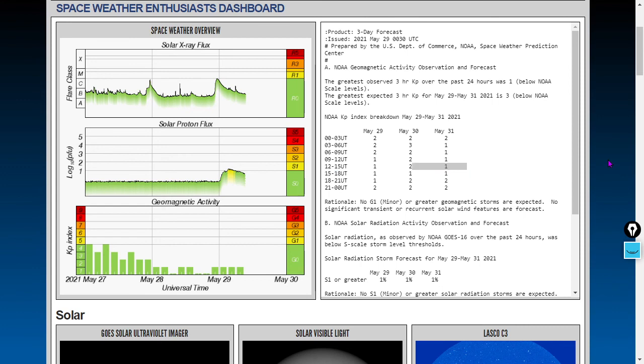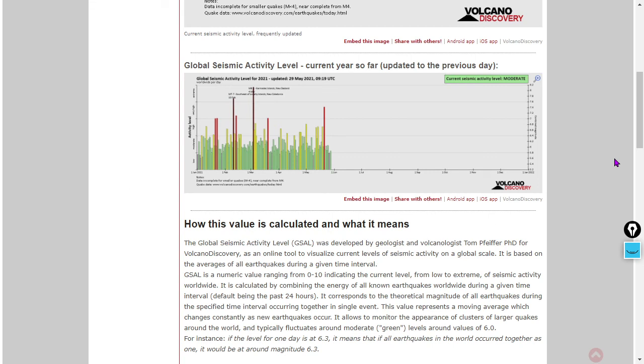Seeing some of the ejecta show up from a coronal mass ejection that quickly is a thing that happens. It's been known to arrive in as little as 20 minutes, and here you can see the short period of S1 proton-induced storm conditions there, showing up in the geomagnetic activity report on the Space Weather Enthusiast dashboard.